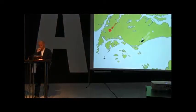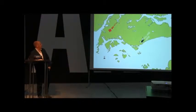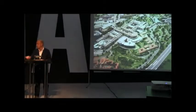This is one of my projects in Singapore. It's a university building. It says "you are here", that's from another talk. But that's NTU, the Technical University in Singapore, and it's a campus of 30,000 students. It's called the Campus in Green, because it is extremely green, and it's a really nice campus.